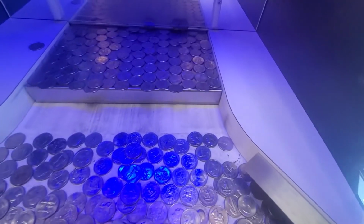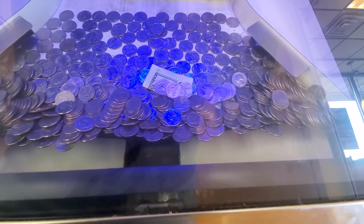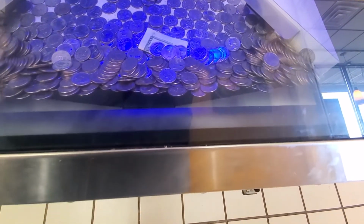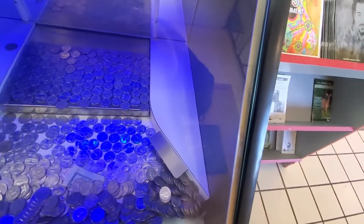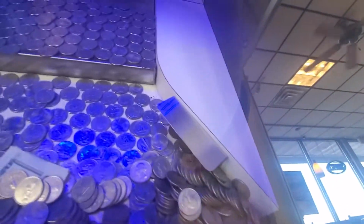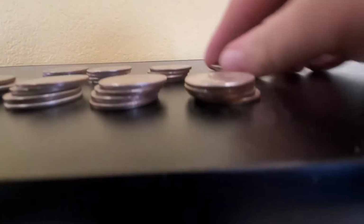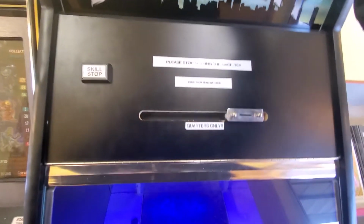The last of my quarters for the first $15. Need a big push. A little waterfall. All right, everyone. We got $6.75 back out of that $15. So we're gonna load it up and see what happens.